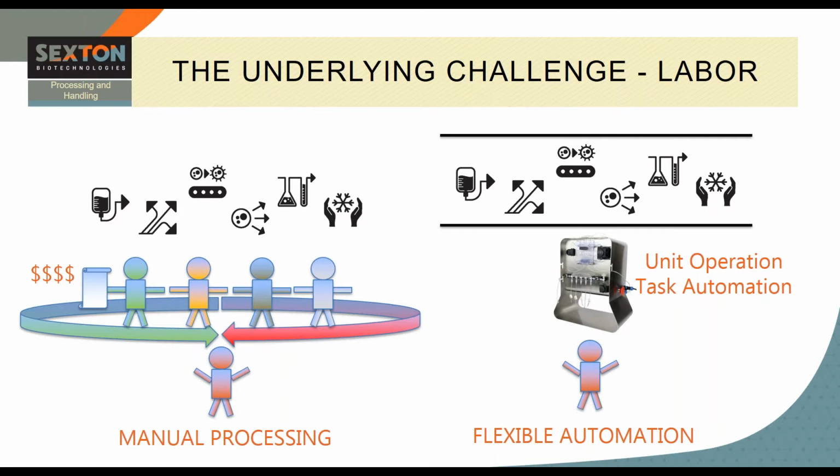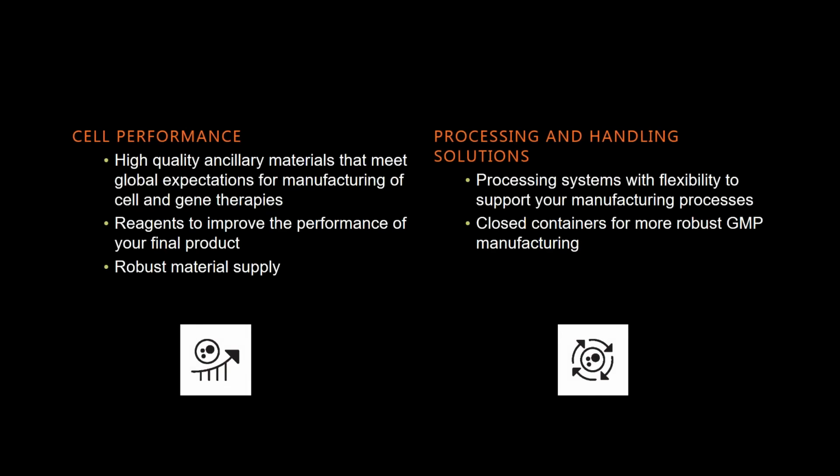Next, please. So just to summarize, final slide.